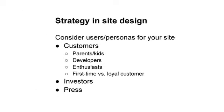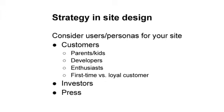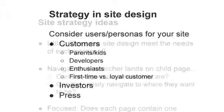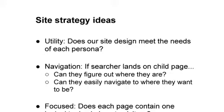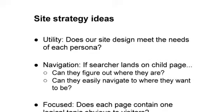The next part is the strategy in your site design. You'll want to create a great experience for all your visitors and their different personas. So consider your customers, also your investors, and what content will they see, or even the press. Some questions to ask when it comes to site strategy are utility. Does our site design meet the needs of each persona, and does each persona have a great experience?